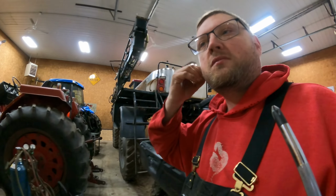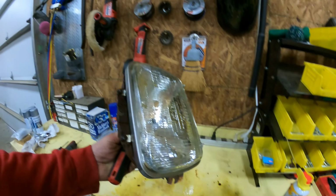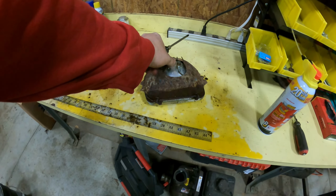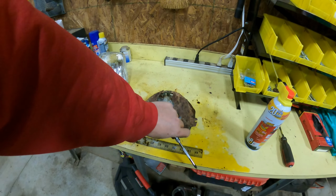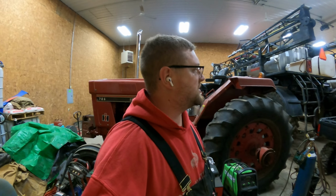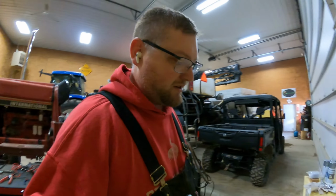I'm gonna show you these old lights we took out of here. Got them soaking in PB. So these are the lights that came out of it. And I need to reuse these holders for the new lights. They're just straight rust. Fertilizer's nasty. That cab is rusty. Bed's in really nice shape, but the cab is rough.